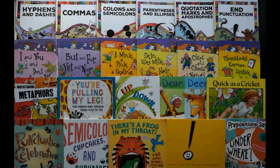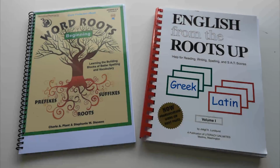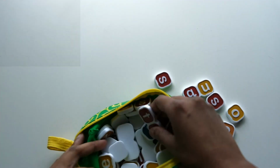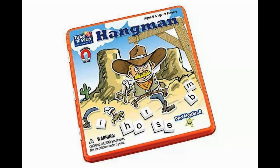Now I just want to do a quick flip through of some of these resources that I'll be using with this curriculum. They recommend using these tiles to play various games and it's a great way to practice spelling in a fun and engaging way. They also recommend a few other games like Hangman, but I don't have those to show.